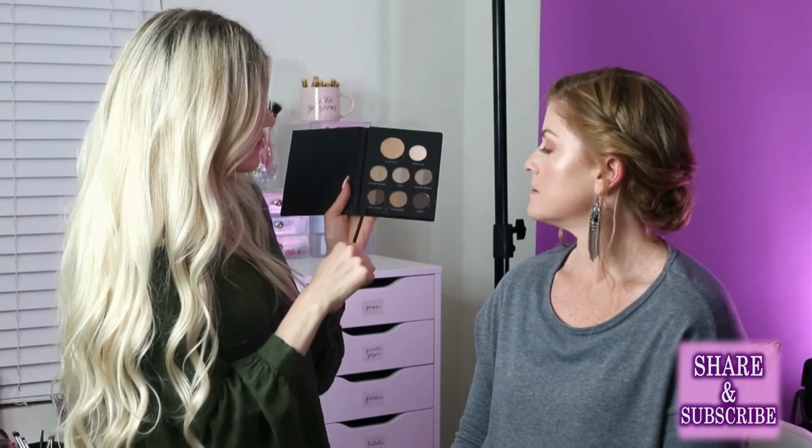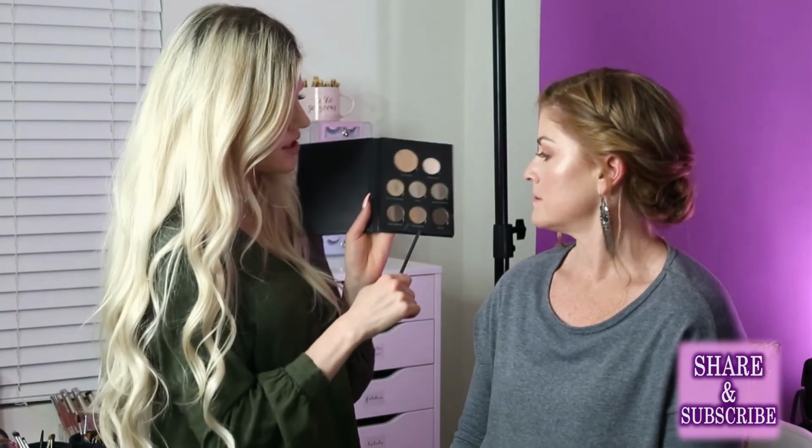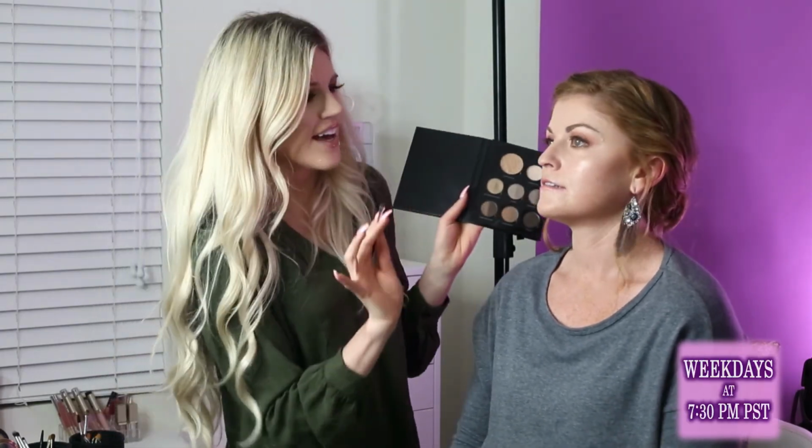I didn't feel like the pencil was dark enough. I'm going to go in with the dark brown to fill in the shape, and then I'm just going over with the Strawburn to add a little bit of red. Okay. These look pretty because you have a great eye shape. You have really pretty almond eyes, so your brows highlight it if they're a little more arched.